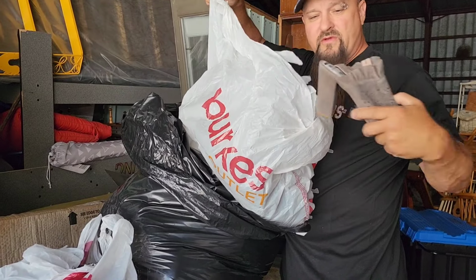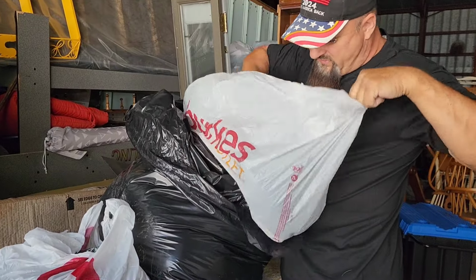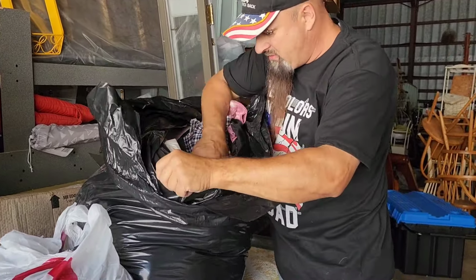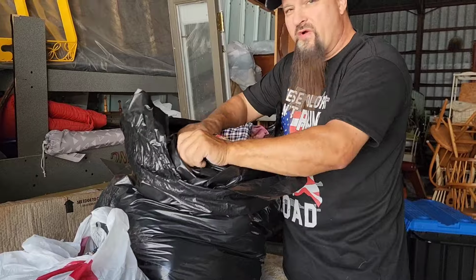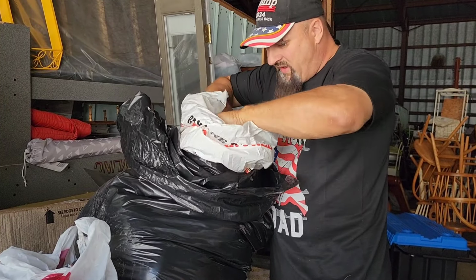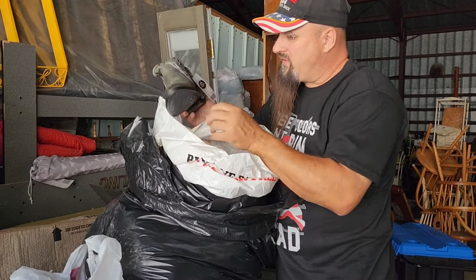Looks like brand new shoes, brand new pants and clothes. So everything in there is brand new. This looks like more brand new with tags. All brand new with tags. That's Walmart, only 12 bucks. This stuff, guys, will be going right out onto our dollar table at our yard sale, which we plan on having the first weekend of the month, not this coming weekend.